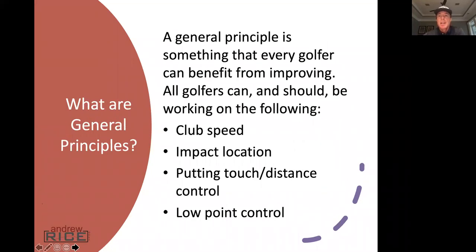Andrew, a question. Yes, Matt. Your favorite shaft flattening on downswing drills?